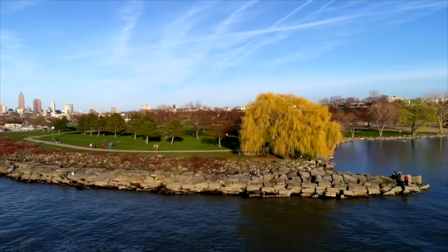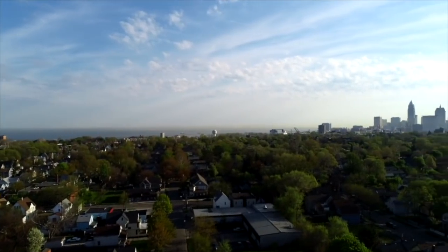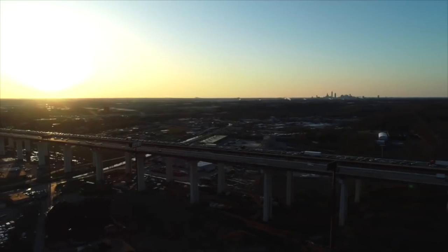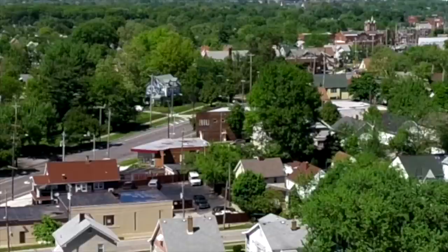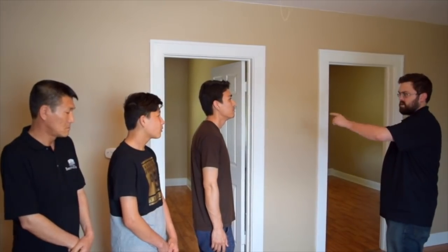Cleveland, Ohio, is widely considered to be one of the top rental markets in the entire United States. This is because here in Cleveland, our housing prices are low and our rental prices and demand are high.